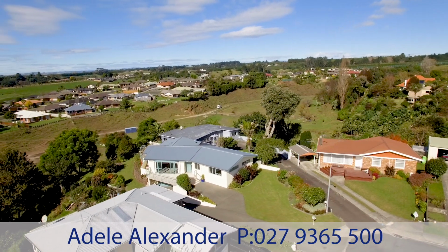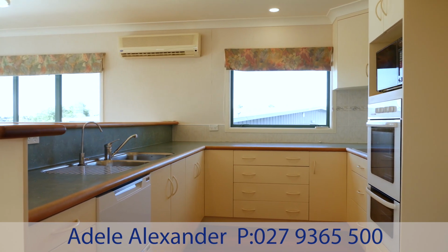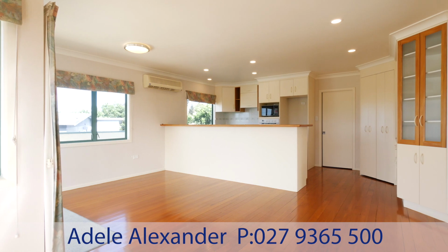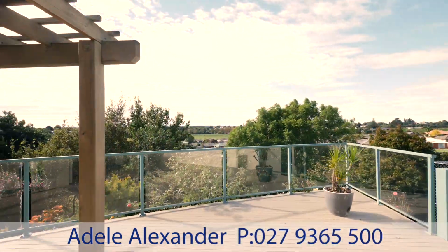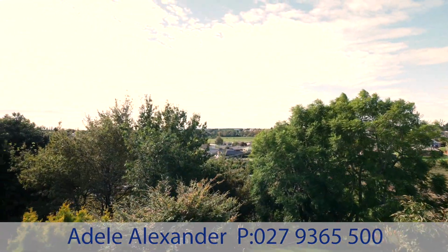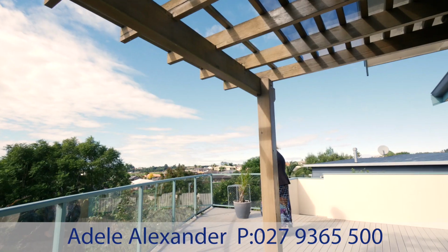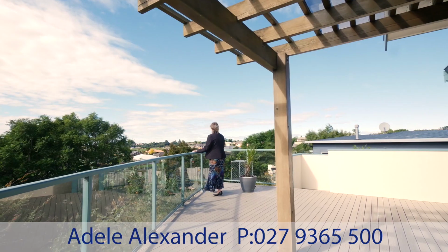This home is set on an impressive site of just over 1,000 square metres and is nestled at the end of a small cul-de-sac. The central hub of this home is this fabulous large kitchen and great sized dining area flowing seamlessly to the elevated deck, offering these outstanding district views. An ideal spot to unwind and relax after a hard day or to entertain your family and friends.